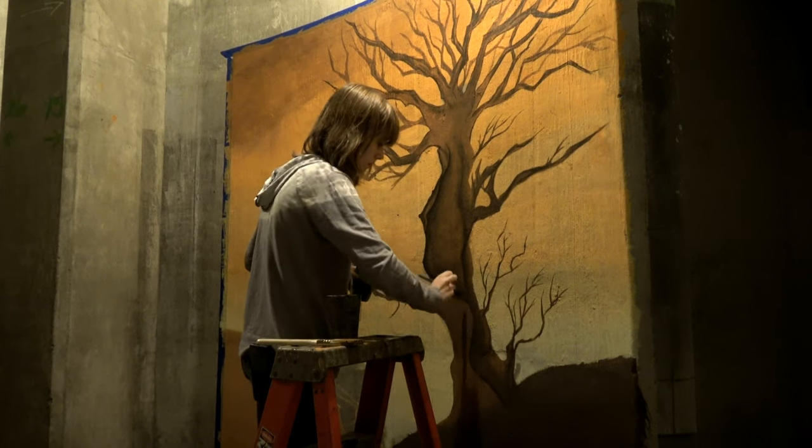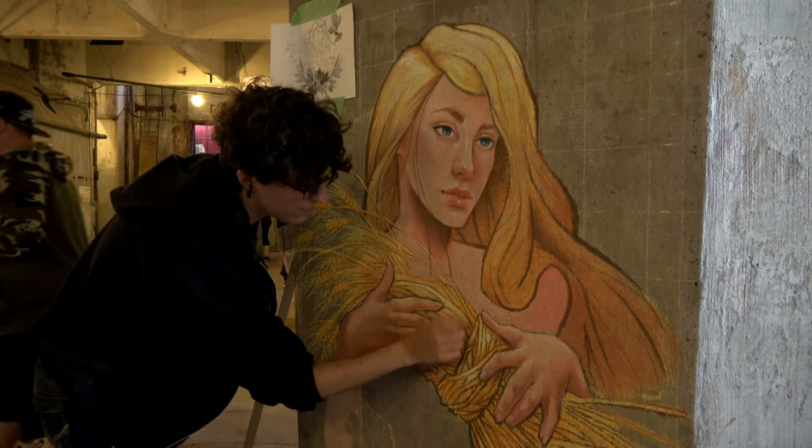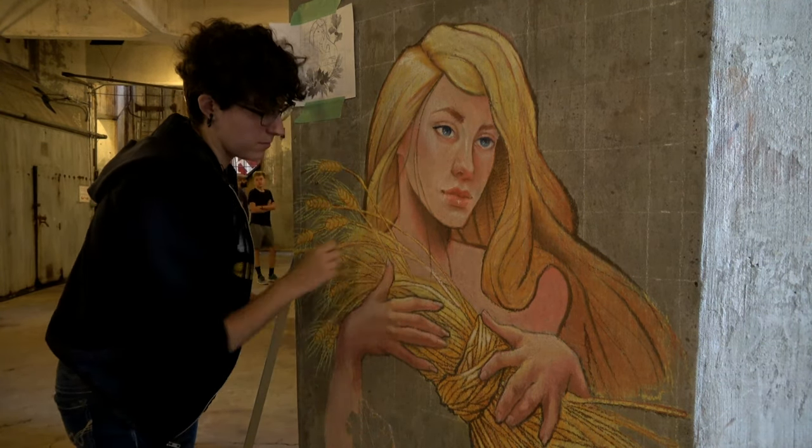But I've learned some very professional and helpful ways to save yourself, because when you're blending, usually I was using my finger a lot, and it used to rip a lot of skin off our hands, and your hands would actually really hurt at the end of the day. So one of my friends who also chalks here with me told me about using makeup sponges and brushes that blend extremely well, and you don't have to tear your hands up.